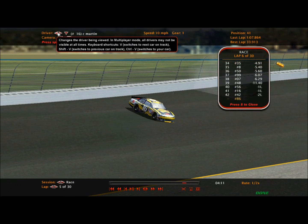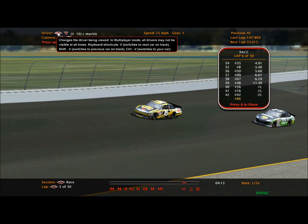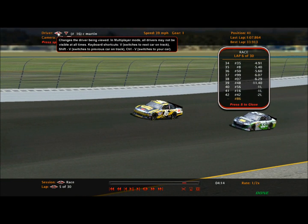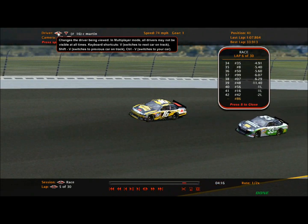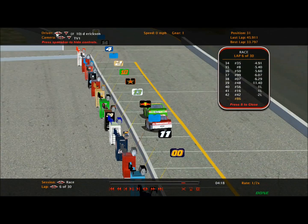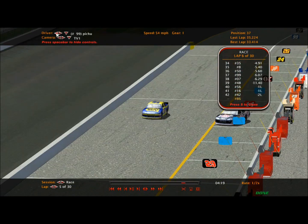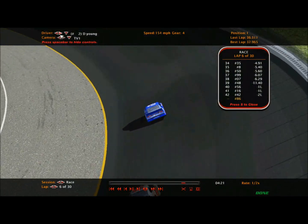Seth Cole forces his way in, the 20 Home Depot Toyota. He looked like he had a run, but you just can't force your way in there, and that's what he did, and kind of caused Jack Richards to move up. Oh shit! Oh, here comes Grandpa. Damn. I'm gonna have to pause this.